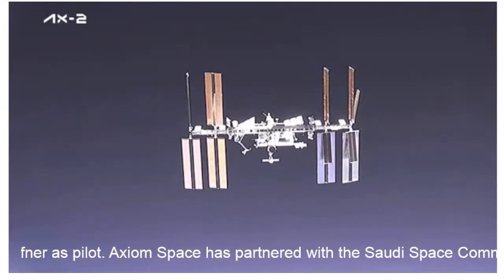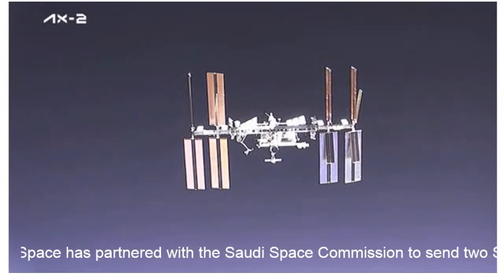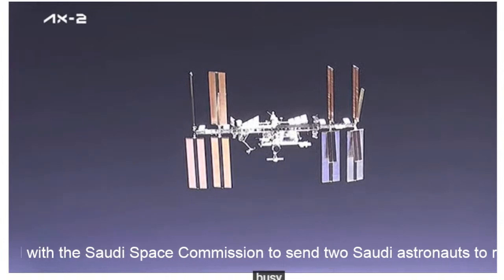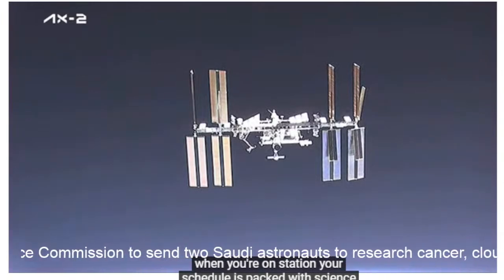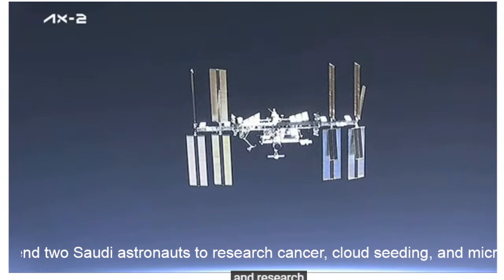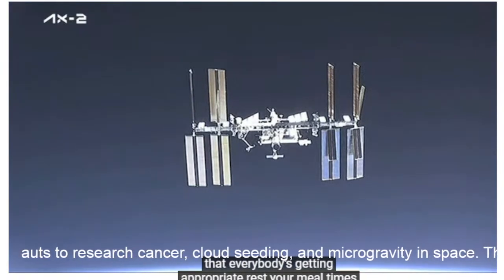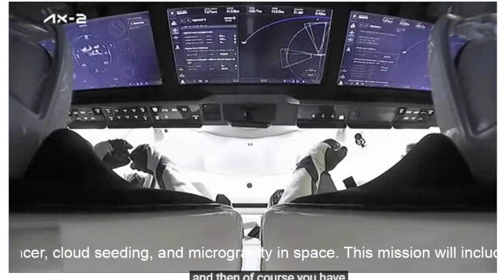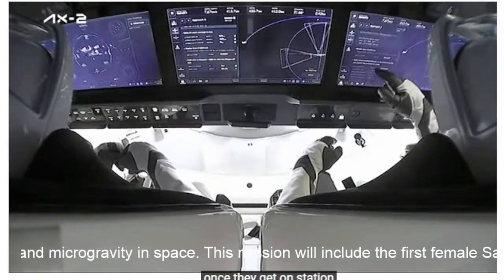As we said before, once the 4 Axiom 2 crew members get on station, they're going to be there for 8 days, and they're going to be very busy. When you're on station, your schedule is packed with science and research, sleeping. Your sleep periods are scheduled to ensure that everybody's getting appropriate rest, your meal times, and then, of course, you have to build in some exercise time as well. But yeah, the crew will be very busy once they get on station.